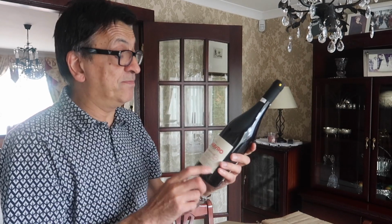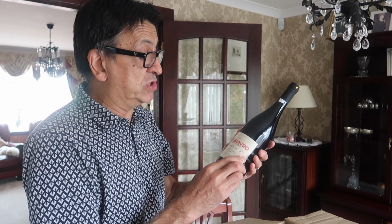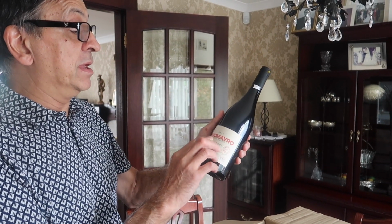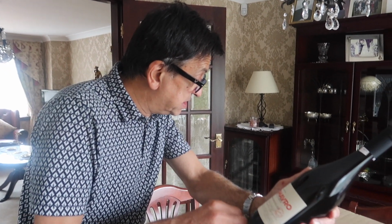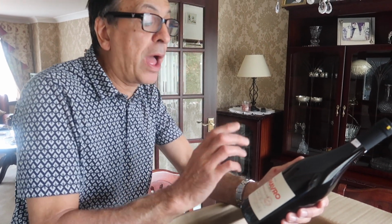I bought this wine, Xinomavro. This is another Greek wine from Thymiopoulos. Xino meaning sour, and Mavro meaning black. Thymiopoulos is the chap's name, the winemaker, Apostolos Thymiopoulos. Now, this is a small winery in North Greece, towards Thessaloniki.